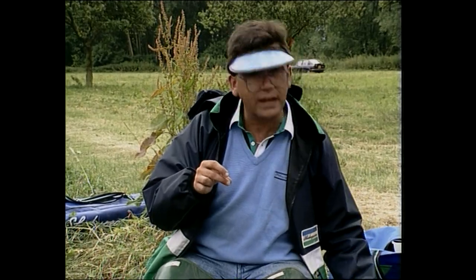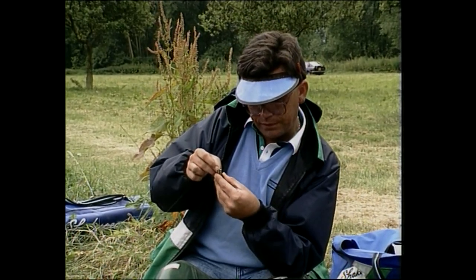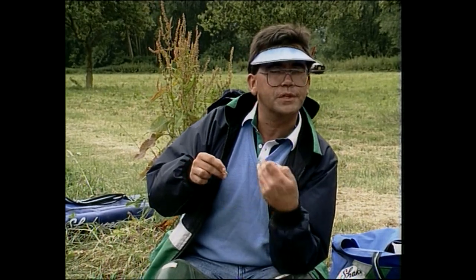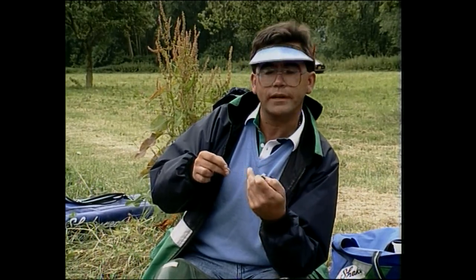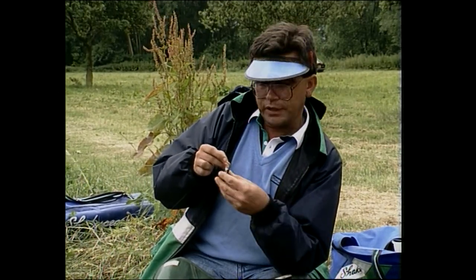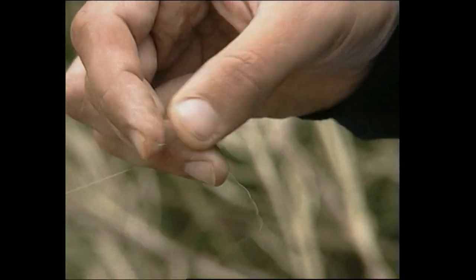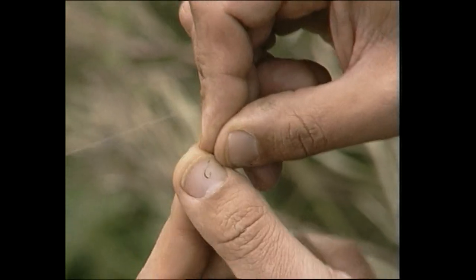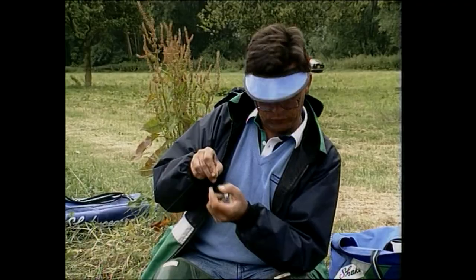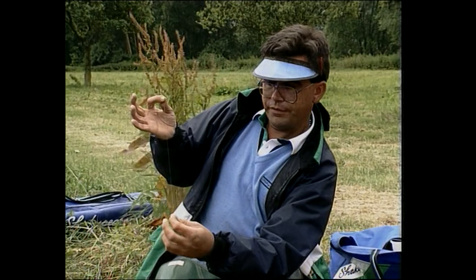We then go back to our clippers, snip off the loose end, not too close to the whippings, because if you haven't tied it quite correctly, the whippings can unravel quite easily. Cut it off something like a 16th of an inch spare. That then is our completed hook length.